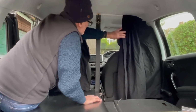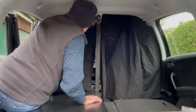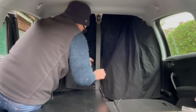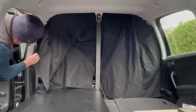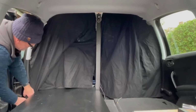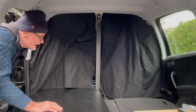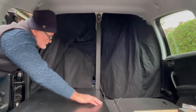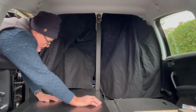The curtain will go behind, pull it over, and then that all velcros together. It velcros all the way down. So at the end of the day, we have a good light tight seal. I'll move the curtain on that side over onto the other side of the seat. I'll show you why in a second.